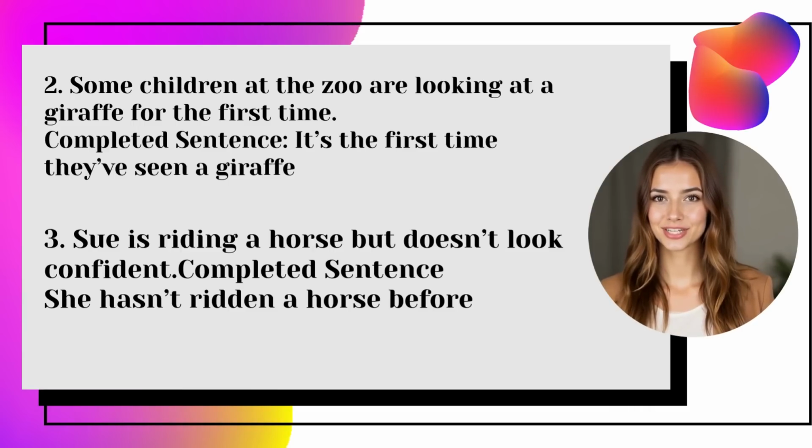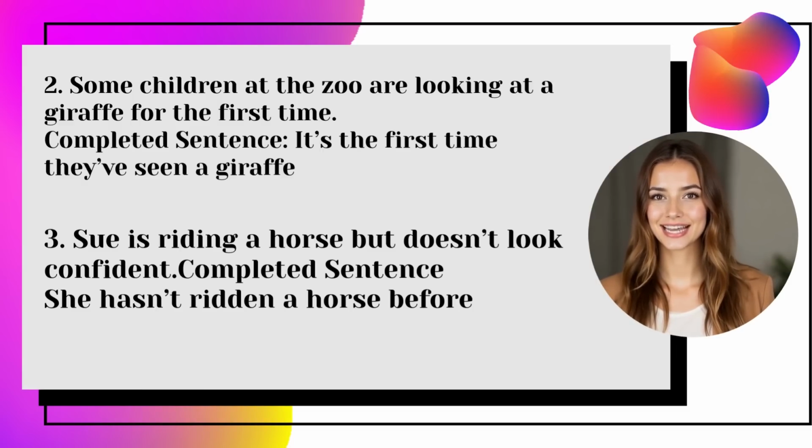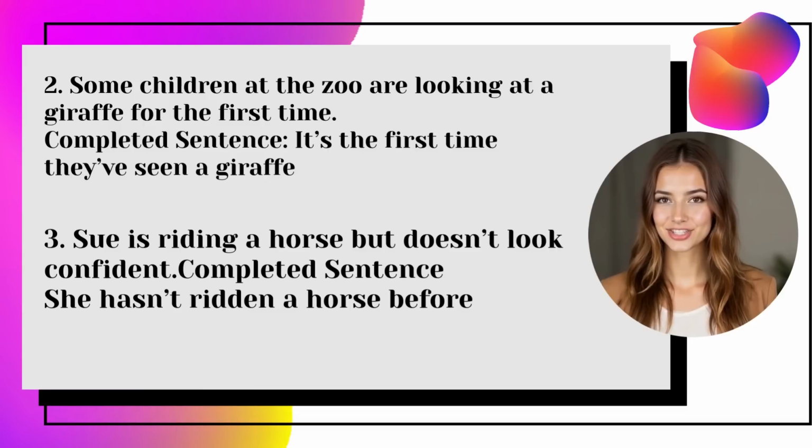The second situation: some children at the zoo are looking at a giraffe for the first time. Completed sentence: it's the first time they've seen a giraffe. Why present perfect? The present perfect is used to express that up until this moment, the children had never had the experience of seeing a giraffe.